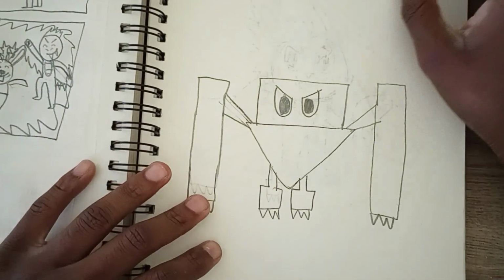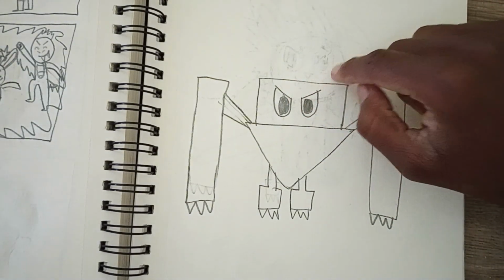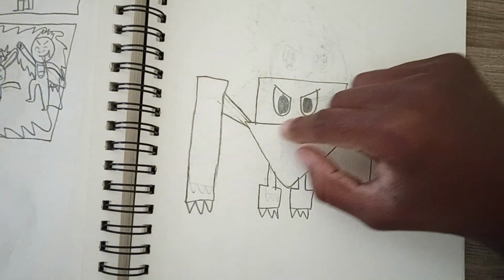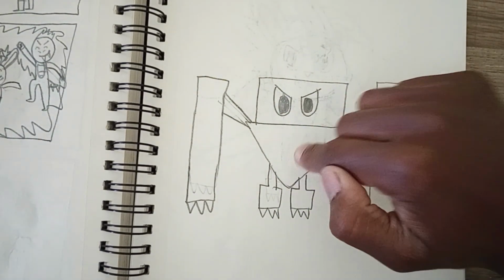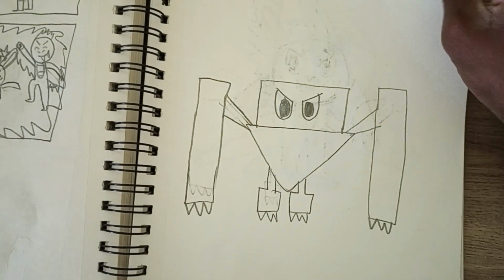Here's a robot character. This robot character was inspired by Metagross from Pokemon, the legs and stuff. But it stands more upright rather than being grounded like Metagross is. But the inspiration is pretty much there from Metagross.